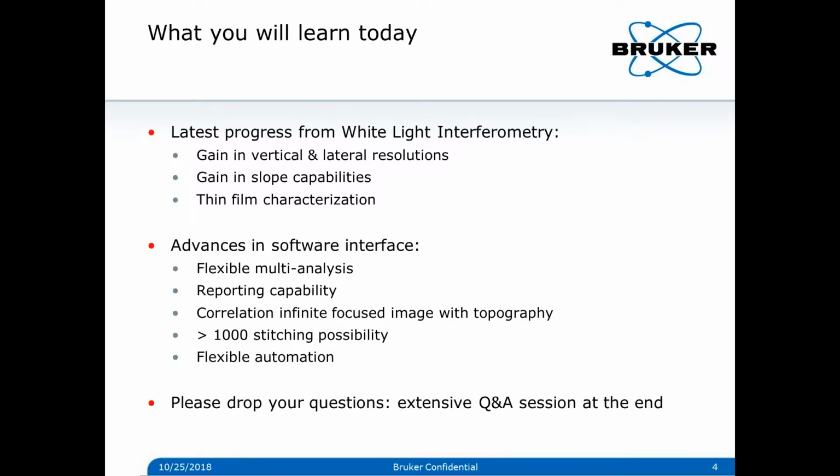But also, what you will learn as users is how the software has advanced. Simply because optical profilers are becoming a real facility system with multiple users, it is very important to have a capability through the software to extend the productivity of the system, notably with flexible multi-analysis or reporting capabilities, as well as to combine information such as not only topography but also infinite focus images, or last but not least, having flexible automation so you can run multiple experiments overnight, for instance. As said, whenever you have questions, please drop your questions into the chat. We'll answer them at the end.